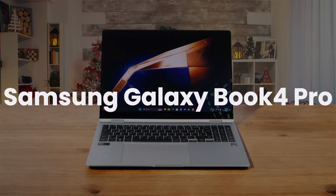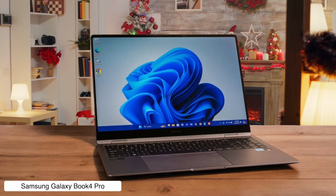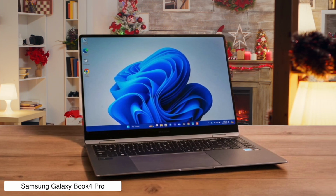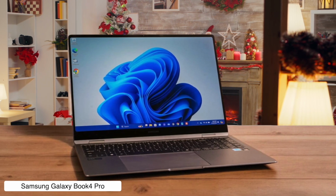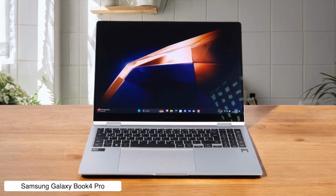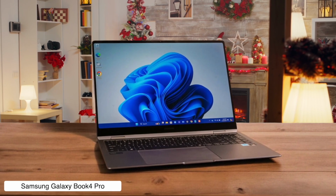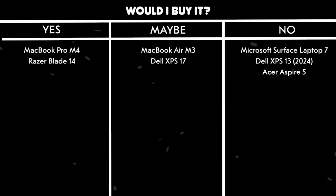Samsung Galaxy Book 4 Pro. Samsung nailed the display game with this gorgeous OLED touchscreen that makes 3D models look incredible, and the Intel Core Ultra processor handles basic Blender work decently. However, the integrated ARC graphics will struggle with complex scenes, and the speakers sound worse than a phone from 2005. Would I buy it? No. While it's beautiful and portable, the lack of dedicated graphics makes it a poor choice for serious 3D work.